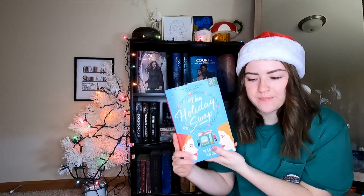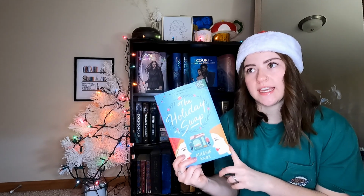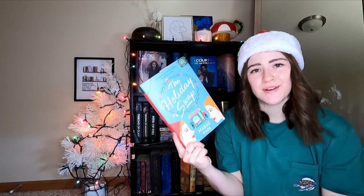This is the one book that I'm going to be reading this Christmas no matter what. Probably a little closer to Christmas if we don't get snow. If we get snow soon, I'll probably read this on that day if I can. Otherwise, it'll probably be the week of Christmas that I read this. But it's just so cute and I'm really excited for it.